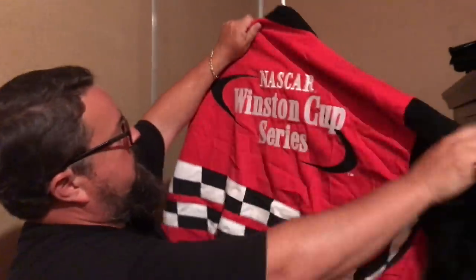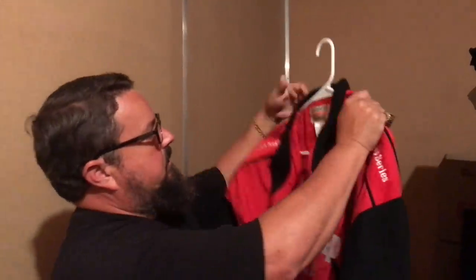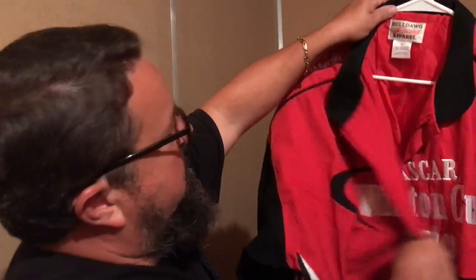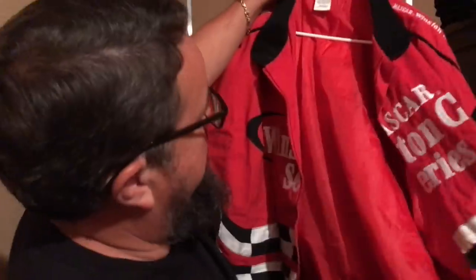Going through some more clothes, what'd you get? Oh, we found something good. Winston Cup Series NASCAR. This is really good, especially because of the cigarette thing, because Winston. It's kind of cool. Extra large, too. It looks like it's actually racing team apparel. I wonder if that guy was involved. Maybe he worked on painting race cars or something?